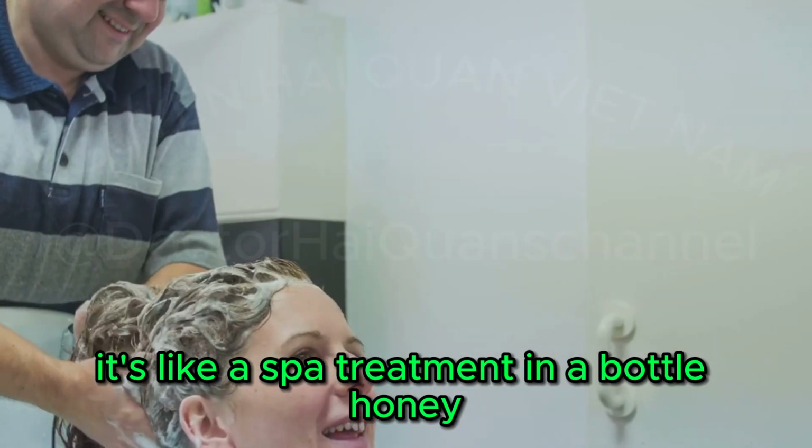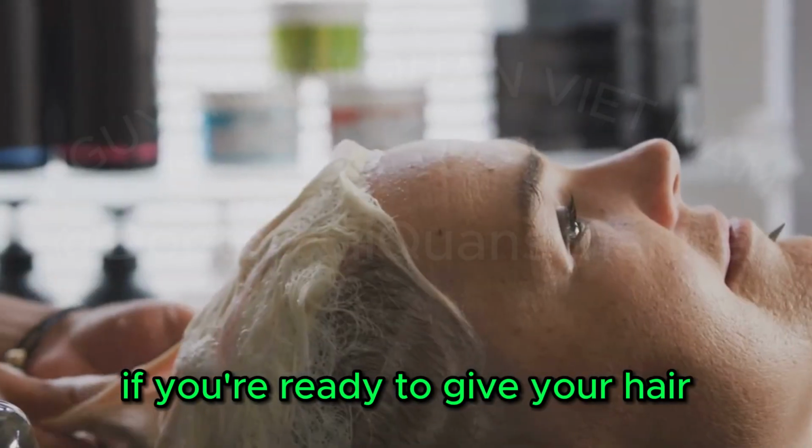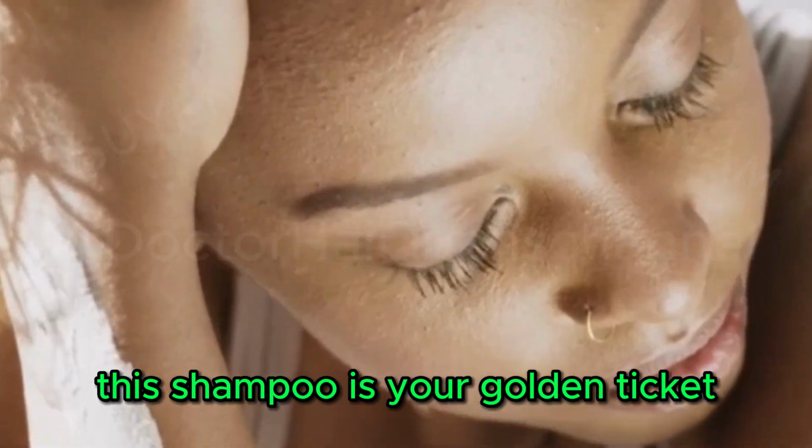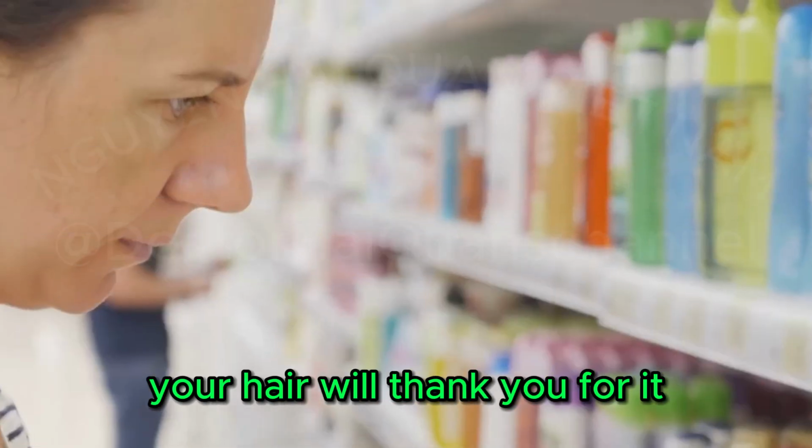It's like a spa treatment in a bottle, honey. If you're ready to give your hair the ultimate pampering session, this shampoo is your golden ticket. Your hair will thank you for it.